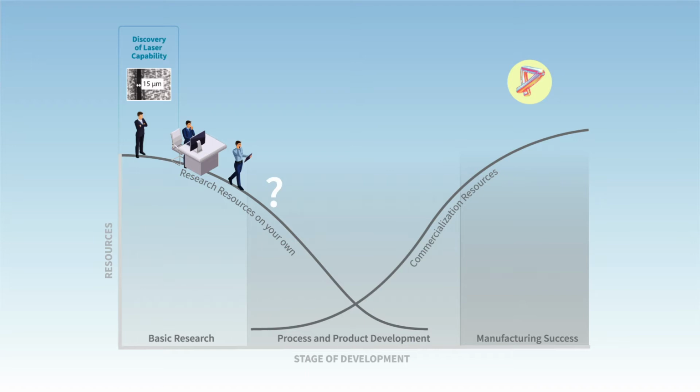Well, you could buy an off-the-shelf laser machine, and sometimes this is the right path because what you're doing is very standardized in the industry. Maybe you need something specialized, in which case you could build your own laser tool. But most of the time when we're working with new products, this is the worst path. And it leads to what's known in the industry as the valley of death.